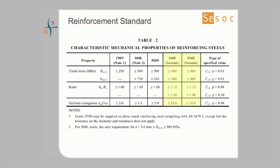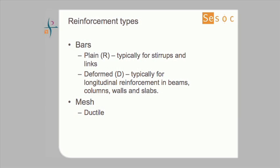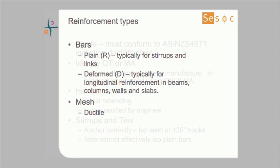What that means, once again, you can see that, if you're looking for it, that some of those numbers which we were talking about over here, the elongation, when you go down to the bottom end, you're talking about 1.5% or 5% elongation, 15% for grade 300. And so we're looking for much greater amounts of ductility in that steel than what we get from stuff if we use the wrong steel. Designations of that, I won't spend too much time, most of you will know that. R for the plain round, D for the formed, and mesh, which comes in many forms, but we should only be using the ductile mesh.